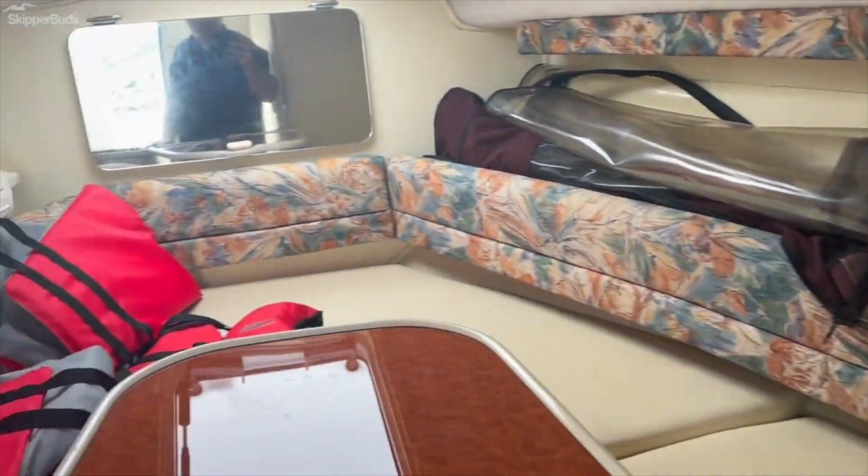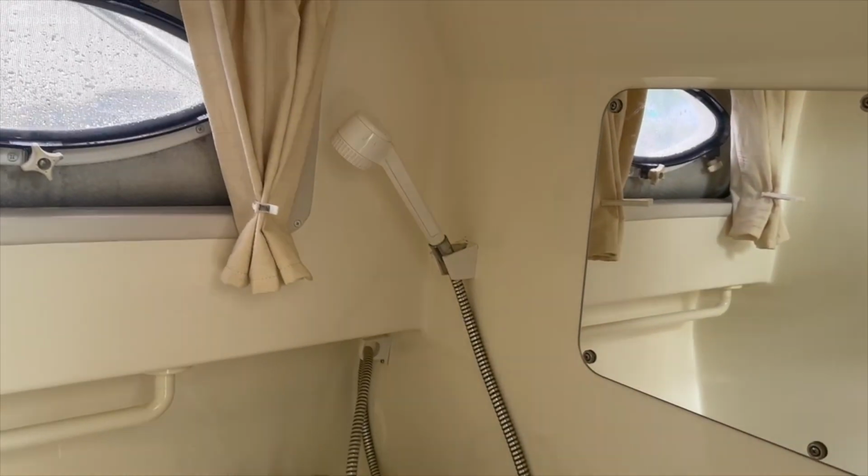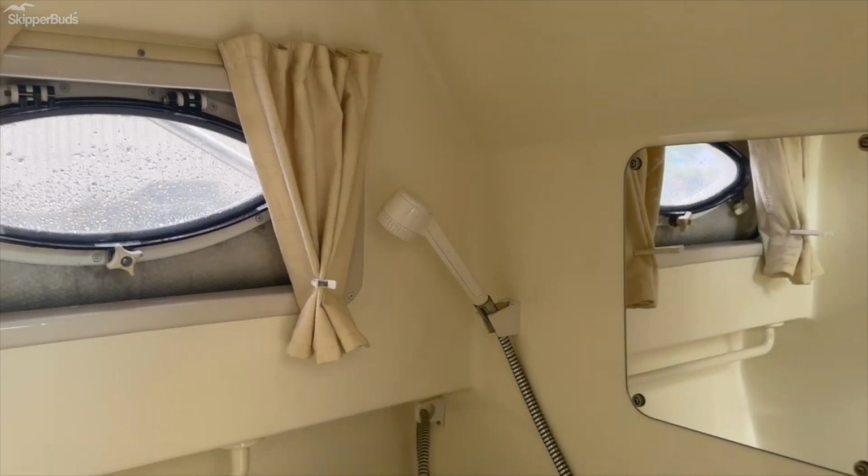It's got the carpet for the cockpit right there. It's a great boat. This does convert into a berth. Got some fenders coming with the boat. Does come with a vacuum flush head, shower system as well.